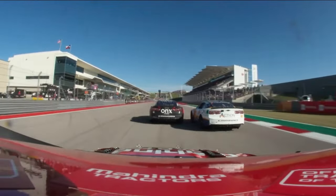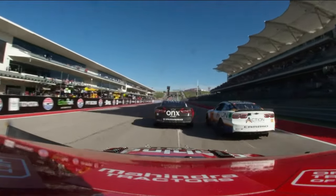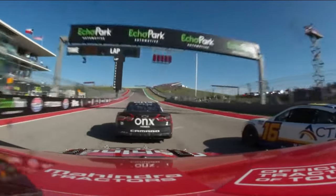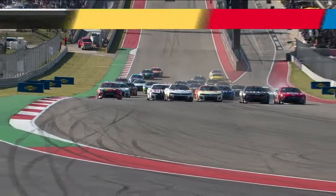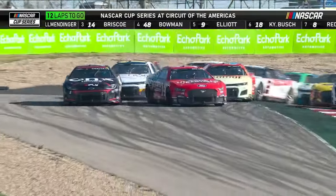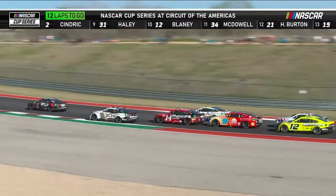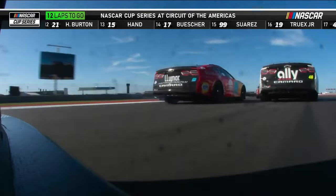All right, they're going to restart with 12 to go. Chastain, Allmendinger, Briscoe, Bowman, Elliott, Kyle Busch, Reddick, Cindric. Here we go. Pretty good jump for Briscoe. He's looking to the inside. Dive bomb, sliding the tires. Kyle Busch opens the door outside. It might be Reddick to the... No. Reddick got loose, and it's Chastain and Dinger. Briscoe's still loose. Great restart for Tyler Reddick.